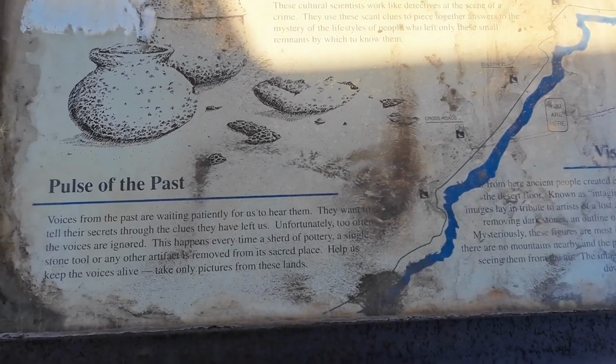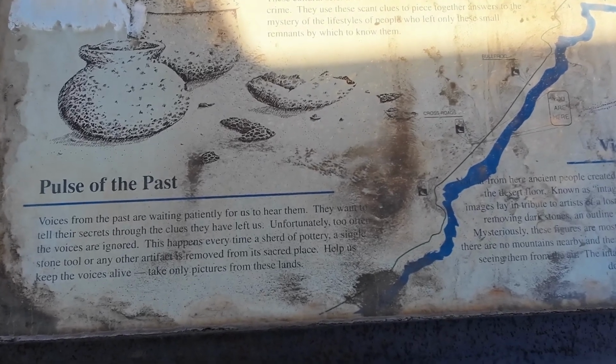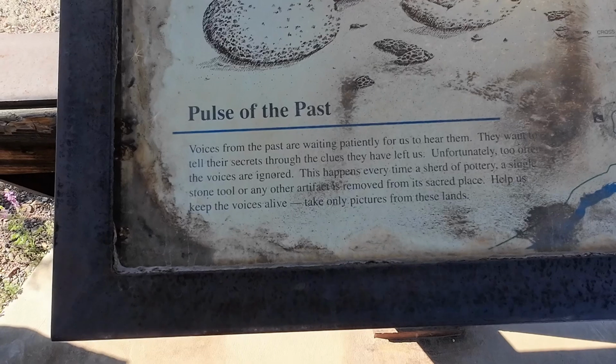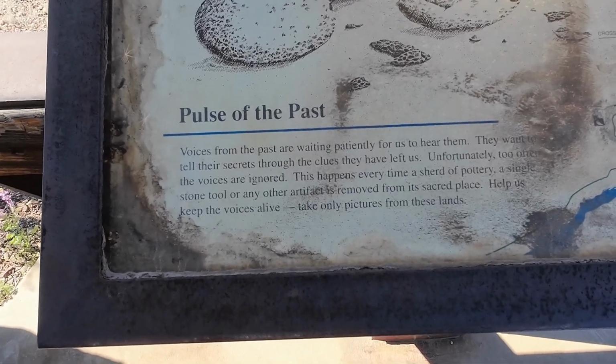Apparently there's pottery and arrowheads out here. Of course, if you find anything like pottery or anything like arrowheads, you leave it where you find it.